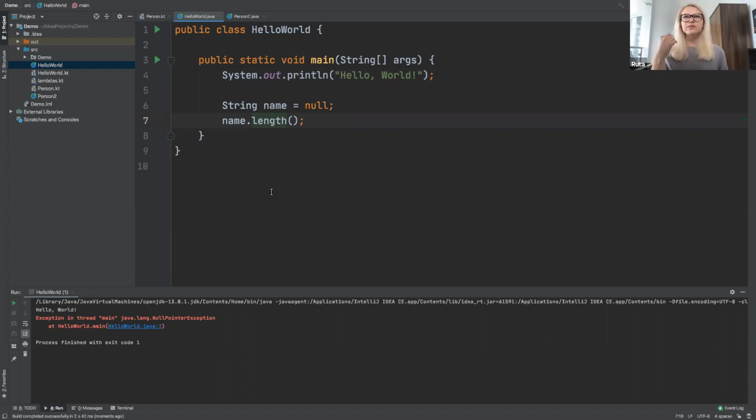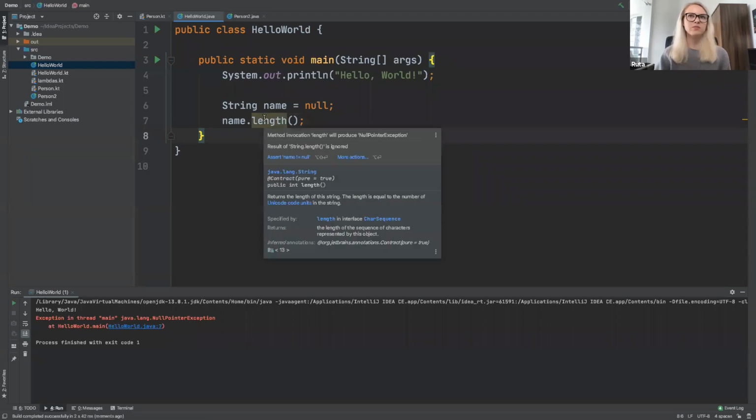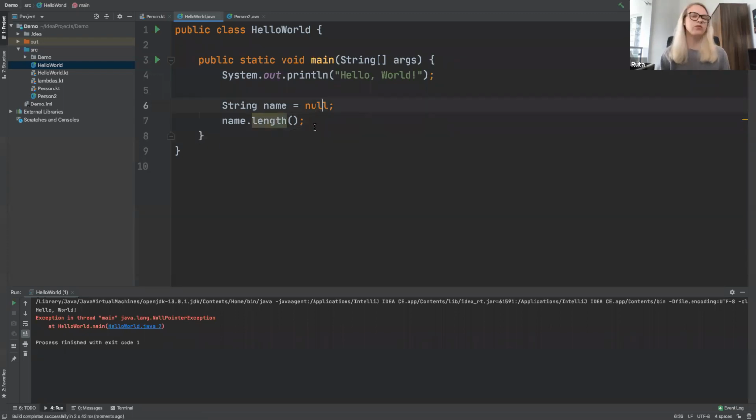So what Kotlin tries to avoid here is it doesn't let you do that. Obviously, like Java with the IDE here, it highlights that length is going to be null and it's going to have an issue, but it won't stop you. You can still run it and you might not notice in your code. Kotlin doesn't let you compile if there is a possible null somewhere basically.